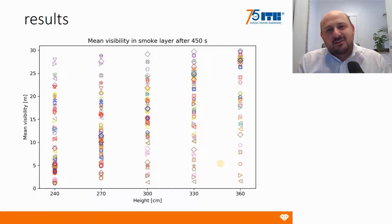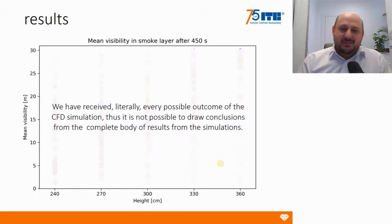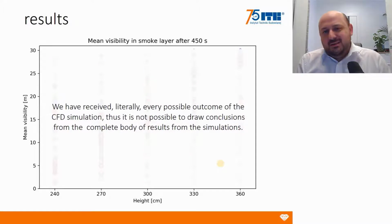So if we take a look at the results and just plot everything we got, it's not possible to draw conclusions from this body of results, because there's just too many. In fact, I think we literally received every potential outcome of a CFD simulation in the car park, from clean to completely filled with smoke. So that really proves that there's a huge variety in car park smoke control systems and car parks in general.